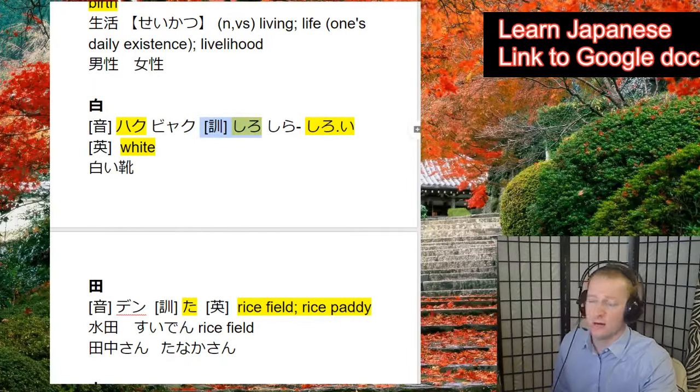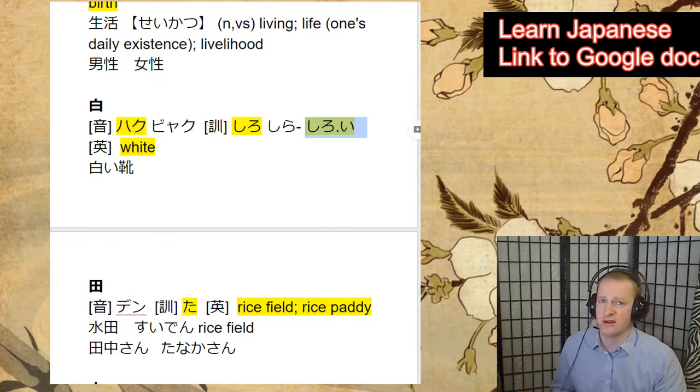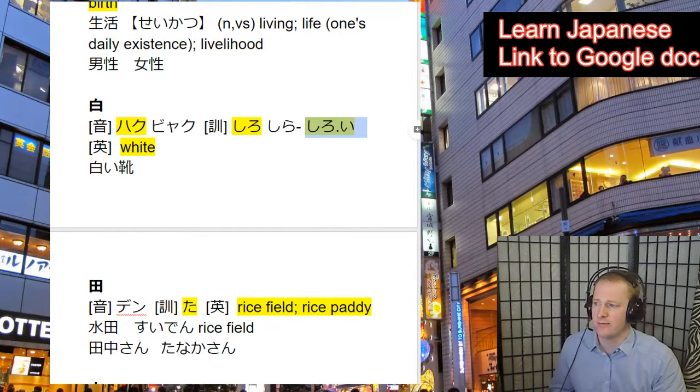Okay, so again, we should probably start from the kunyomi here. So shiro, okay, this is white. Now, I've also highlighted shiroi, because remember, with our colors in Japanese, we can treat them as nouns and as adjectives. So when we're describing something that is white, we use this shiroi, all right? So I've got here, shiroi kutsu, white shoes. You wouldn't say shiro kutsu. It's kind of a bit weird.